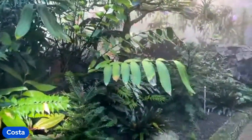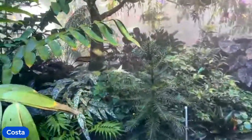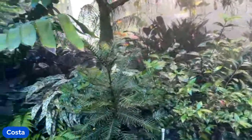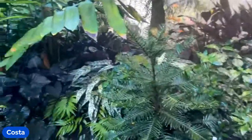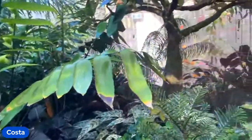Well, nature's mechanisms, they seriously never cease to amaze. Yeah, that capacity to draw up minerals as a way of saying, there's my defense system. Totally. Yet it can be so beautiful, yet lethal. Yeah, exactly.